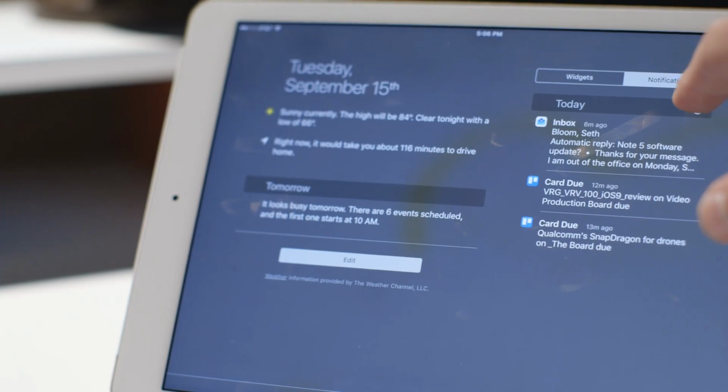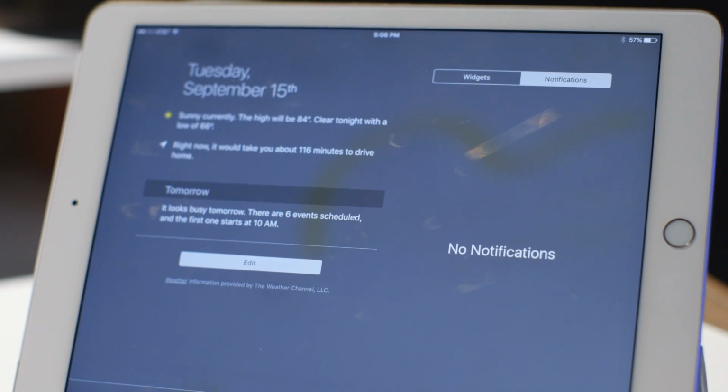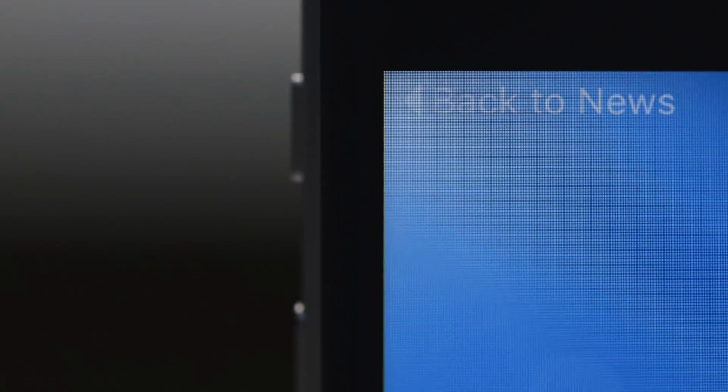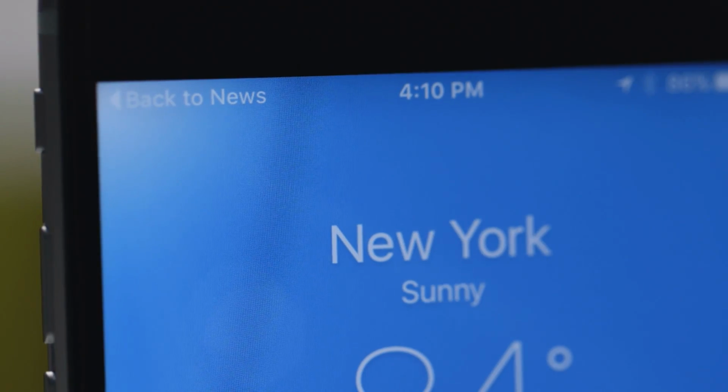Other visual changes include notifications sorted by date instead of app, which makes it much easier to clear in bulk, and a back button that lets you quickly bounce back to the app you were just using. It's great, but I wish Apple spent some more time actually designing the button. As it is now, it covers up your signal bars and is just a tiny line of text, as opposed to an icon or something more noticeable.